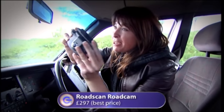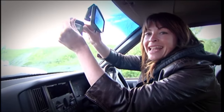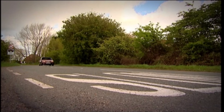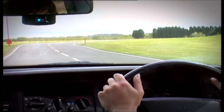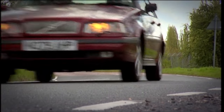This little camera is called the Road Scan, and it fits very neatly behind your rear view mirror and enables you to film up to 10 incidents at 8 frames per second. In here is a tiny little computer that records the time and the date of the incident and also the acceleration and deceleration of the car. The Road Scan is always recording footage onto its hard drive. After 20 seconds of filming, it simply tapes over itself again with another 20 seconds.